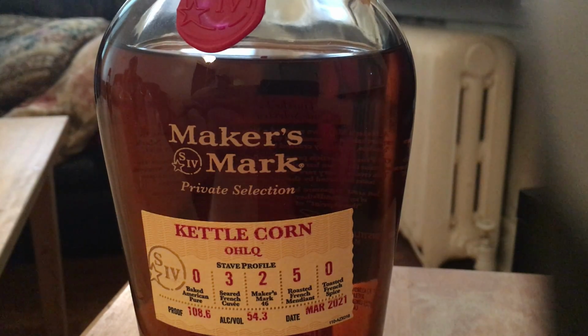It doesn't super jump out at me. The name makes it more memorable, and the fact that the name matches the nose perfectly. I definitely place this one above average. Yes, I would definitely place this one above average.